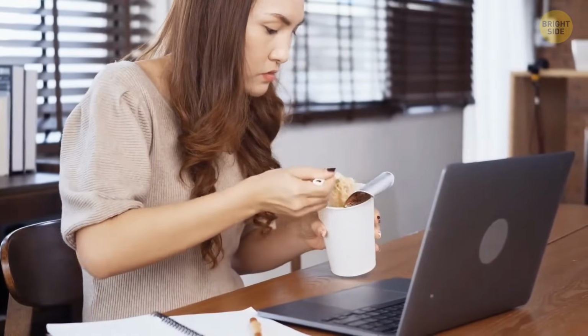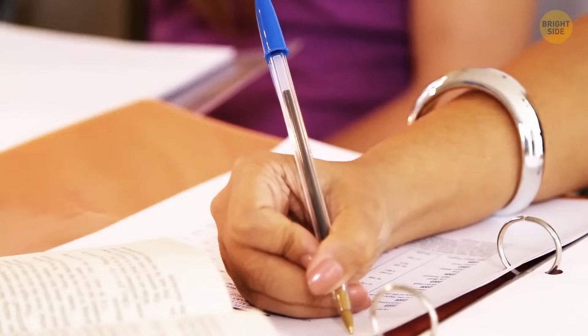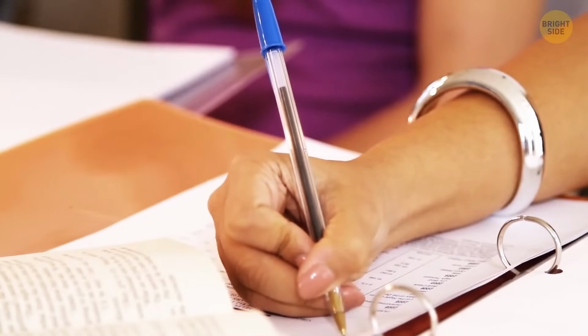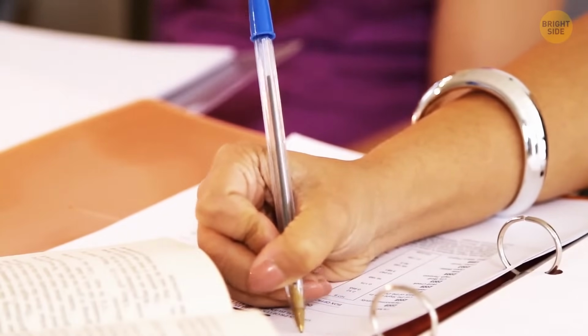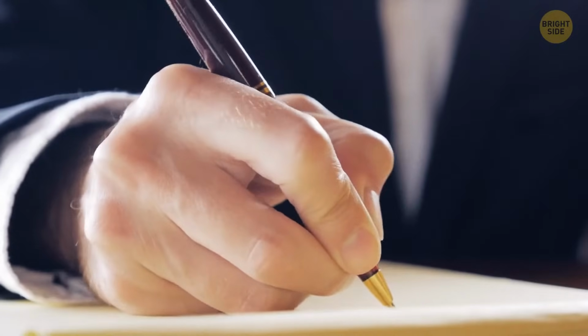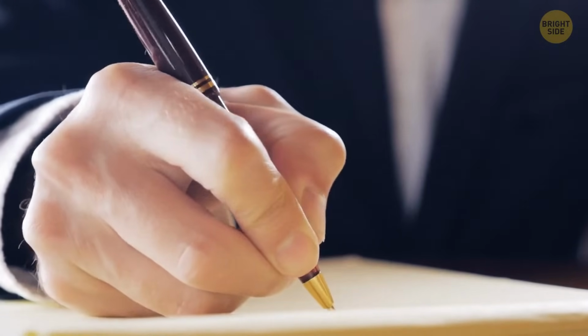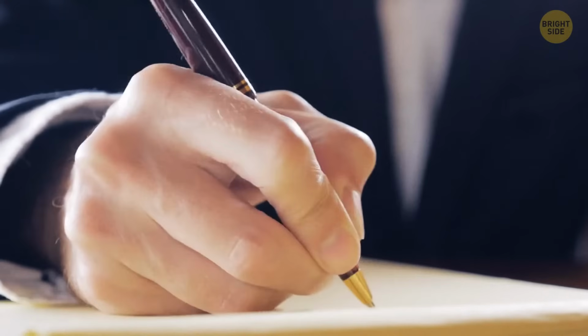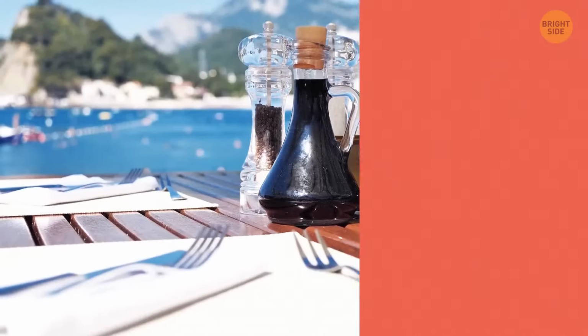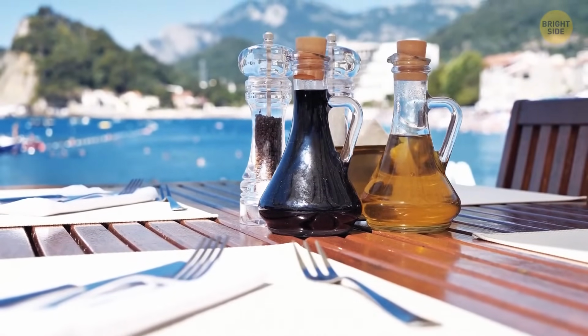Even though you might have noticed that the hole on the barrel of ballpoint pens has no purpose, it does. It's called a venting system, which helps the ink flow more smoothly. This way, an even amount of air pressure is created inside and outside the pen, allowing the ink to flow into the point easily.